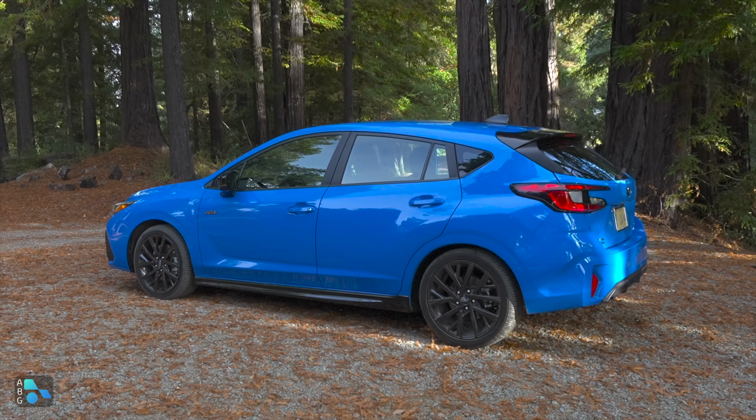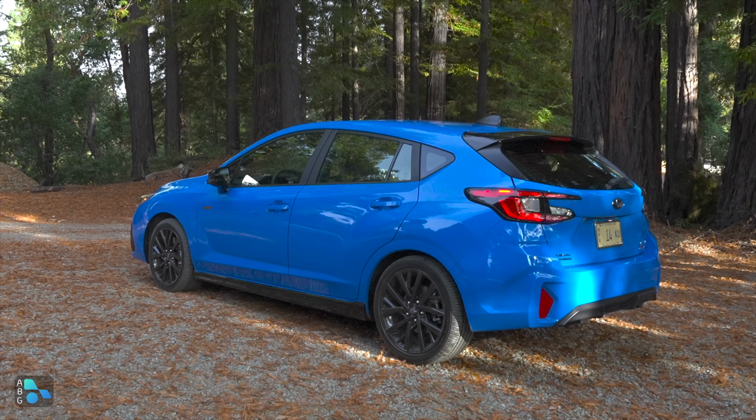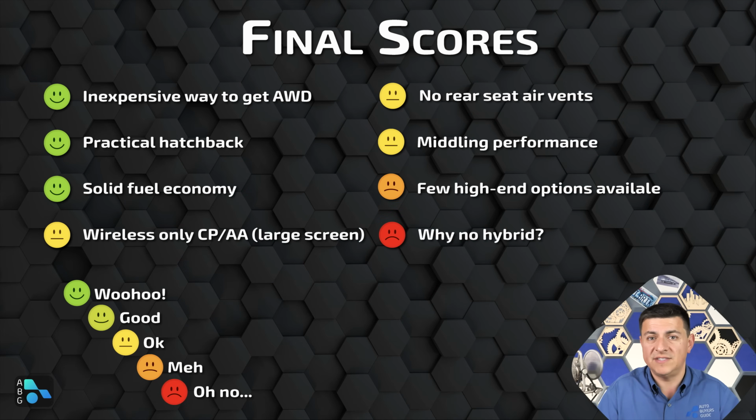Now, aside from that, the Impreza is really a strong contender because it has a big roomy interior and a big cargo area in the back and solid fuel economy. Also, lots of active safety tech. This is the kind of vehicle that's very easy to live with. It may not be the most exciting. I'm certainly not as excited about the Impreza as some of the competition.